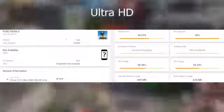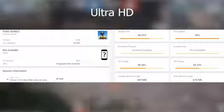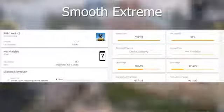And you're playing games like PUBG Mobile. PUBG at its highest settings, we're all doing 39, 40 frames per second. That's also standard. When you go to Smooth Extreme, you go up to 60 frames per second on all 4 devices. Something you clearly see on the Mini, 12, 12 Pro, 12 Pro Max.